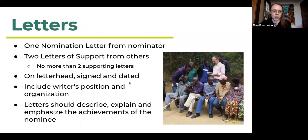The letters, there should be 3 letters: one nomination letter from the nominator, and then 2 letters of support from others. So no more than 2 supporting letters, please. I know if you're familiar with the World Food Prize nomination process, more than 2 letters can be submitted, but in this case, we're asking for only 2 letters of support.